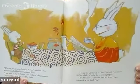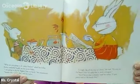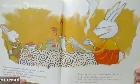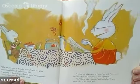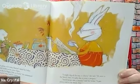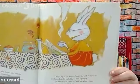"What are you going to do today, Roslyn?" asked her father. Roslyn munched loudly on her carrot flakes. "I'm going to dig the biggest hole on earth," she announced. "Sounds like a good idea," said her father. "I might dig all the way to China or even to the South Pole. I really, really, really, really want to meet a penguin." "Well, you better take a sweater, because it gets pretty cold at the South Pole." Do you guys have a sweater to take with you if in case we go to the South Pole? I think we're going to need it today, maybe.